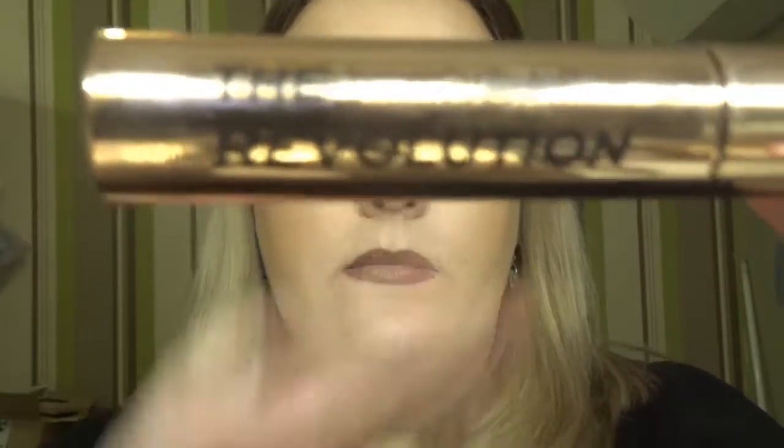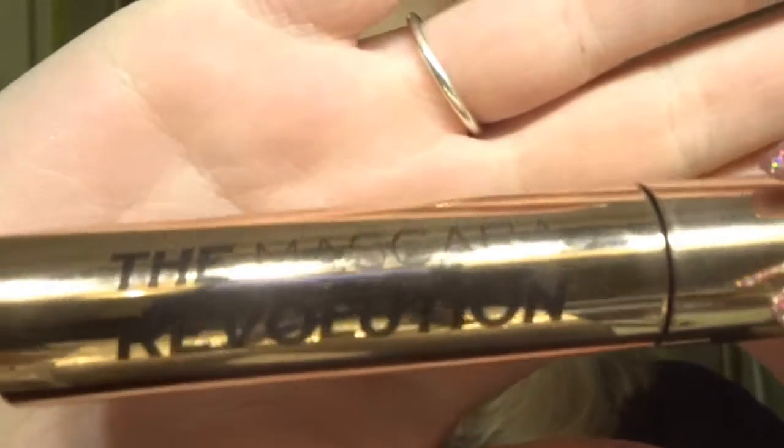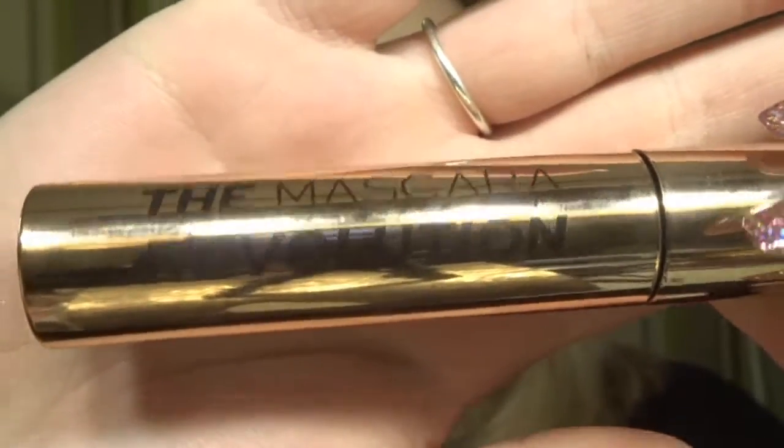And then the other mascara, and this is kind of a new discovery. I've only really been trying it out for about a month now. It's the Mascara Revolution by Revolution, and it is the complete opposite of what Benefit Bad Girl Bang is. It is a chunky mascara, a thick mascara. It's what I've got on today.